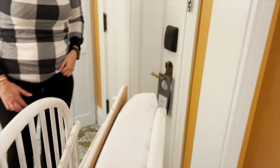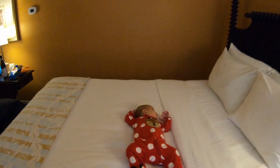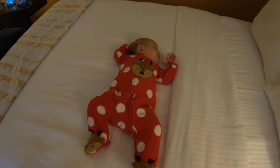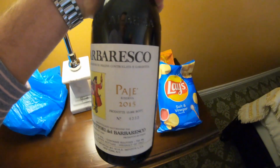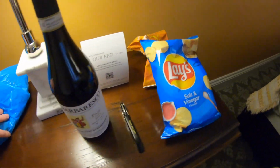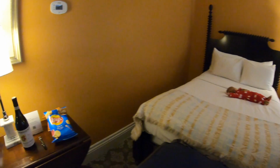So we did get a crib for Vivi. Yeah, we'll see. Well, don't know. This thing does look like it's from, I think, the 1800s, like hotel type. There we go. Crib for Viv. It's hit or miss with this little one liking to sleep in cribs. Some nights it's good, some nights not so much. And of course we did bring our own wine for the room. We'll have that later on. Some snacks and some waters to put in the fridge. Typical tendencies of us before we go somewhere like this.